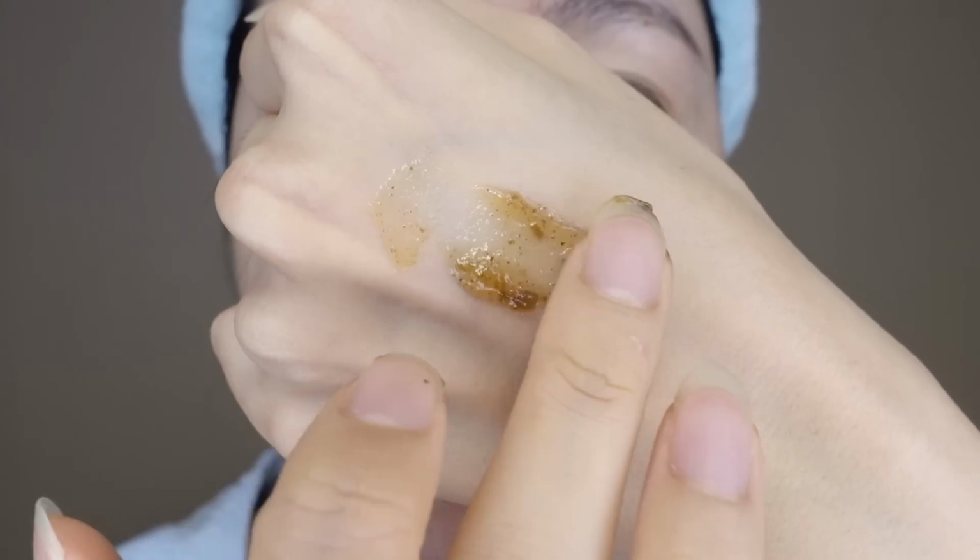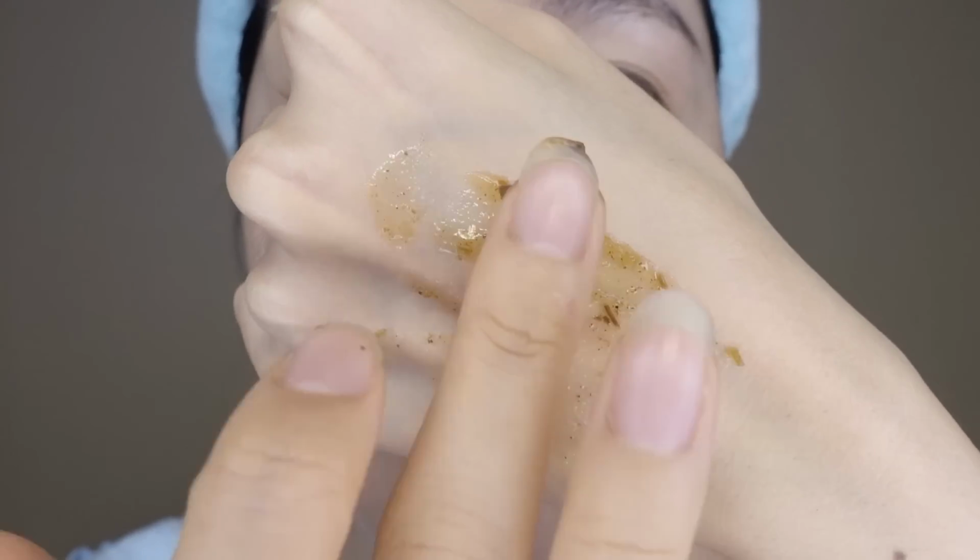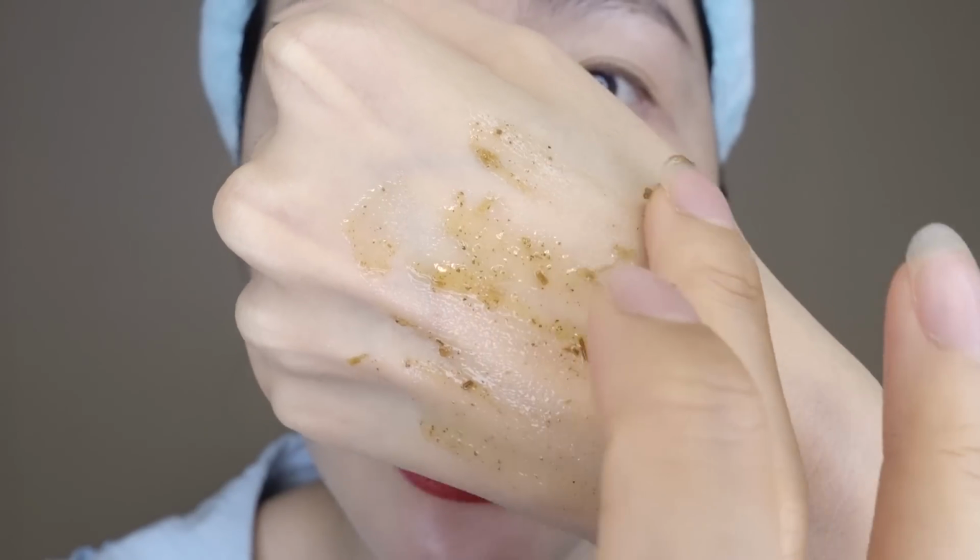So here is the texture. So it has this kind of gel-like texture, and you can see the actual chunks of mugwort in there. If you are looking for something to calm your skin and you're looking for a wash-off mask, try this. This is definitely worth it.